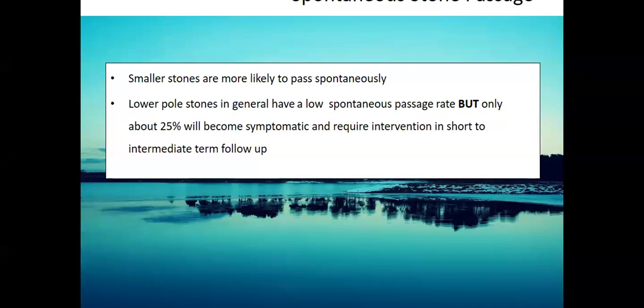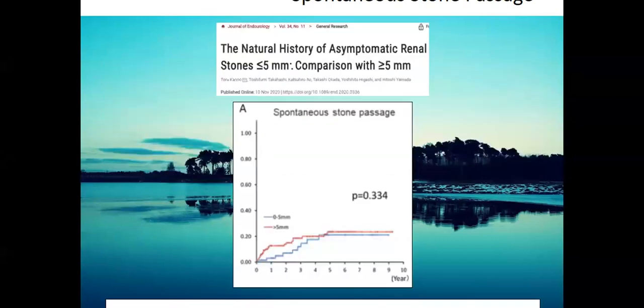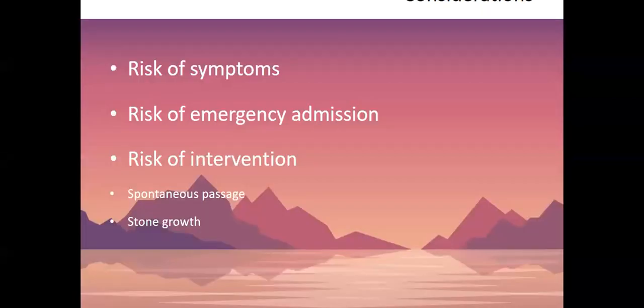A stone in the lower pole is not going to pass spontaneously, but only 25% at most are likely to become symptomatic and need intervention in the short to immediate term follow-up. That's the general consensus from most studies. The Kane et al. study showed that the risk of intervention or spontaneous stone passage was unchanged regardless of stone size, but in this study they didn't specify the location of all of these stones.